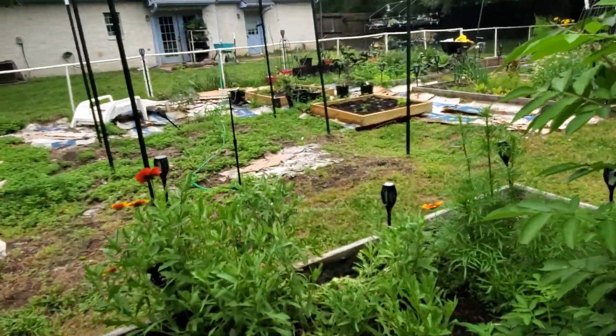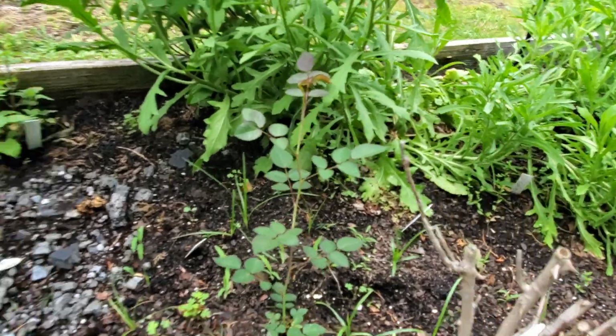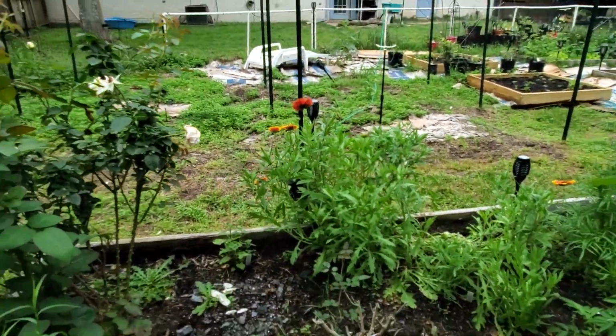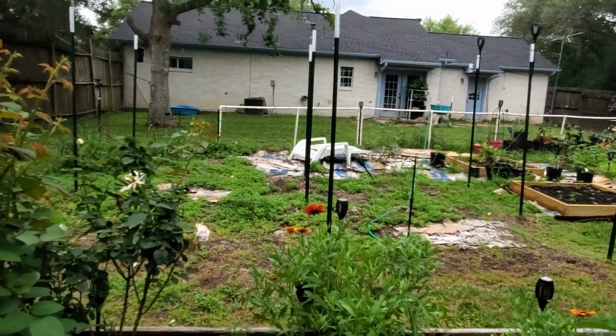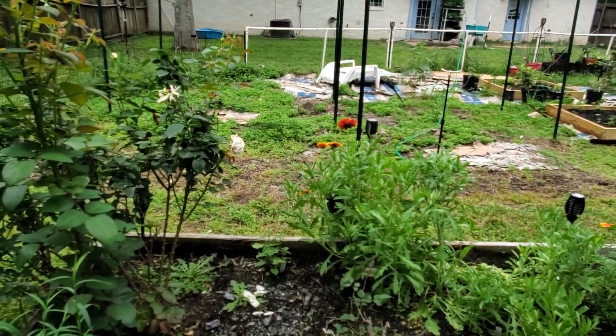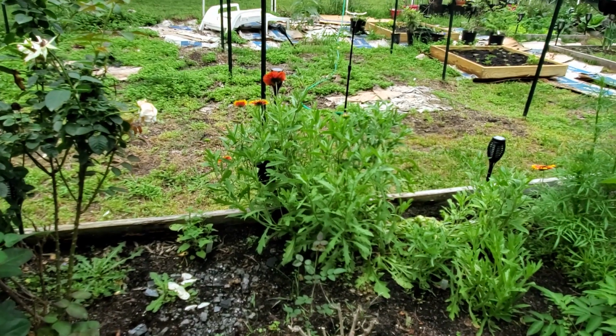And then the rose that I lost 2 years ago, the baby that's coming up, is doing great. It's about 1 foot tall now. So I'm excited about that. I know I probably won't get very many flowers on it this year or next, but I'm just excited that I got that rose. That rose came back. It's been dead for about 2 years now.